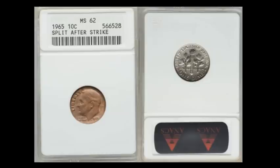Alright, so this is a coin probably that you would want to get graded. Annex is certainly a fine choice because it is affordable to use the services through them. But this is a pretty neat coin. So if you have anything that looks like it's a little bit coppery on the front or the back, it could either be a split after strike, so the planchet had literally split in half, or perhaps your coin might have an absence of a nickel plating on there. So it's just a fully featured copper look to it.